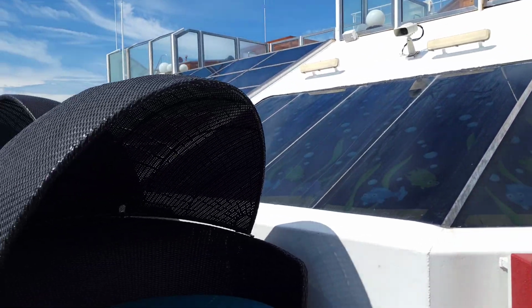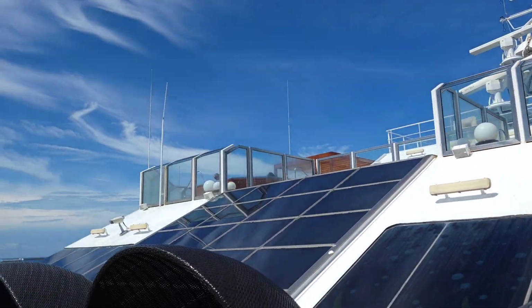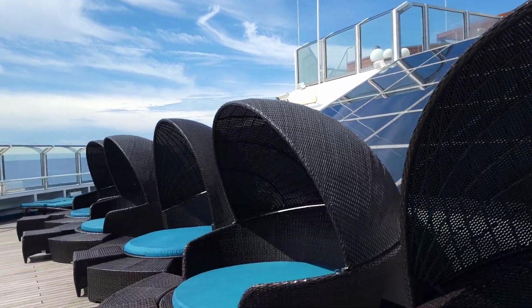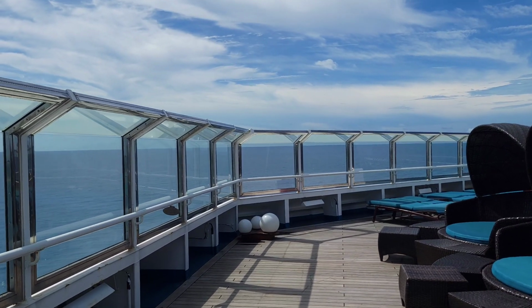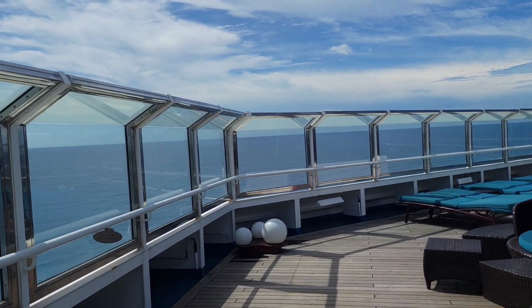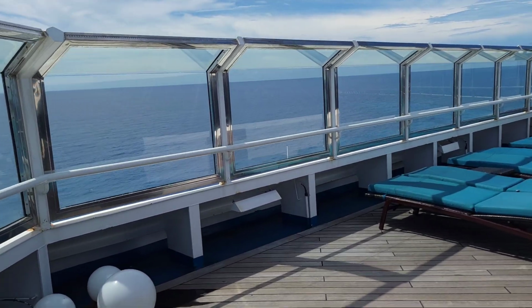Now, also in the Serenity, you have one more deck up there. It just really has the two hot tubs and some more chairs. So, since that is our water shuttle, we're gonna stop the video now. Just kidding, not quite over yet. I wanted to insert the footage of the theater because we couldn't show it to you earlier.